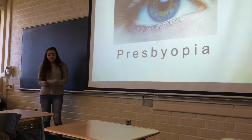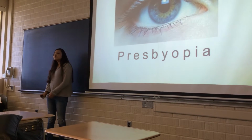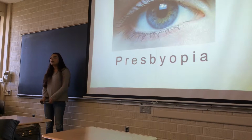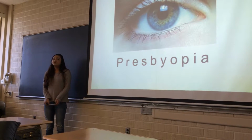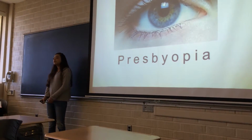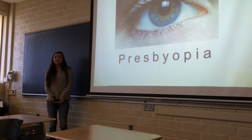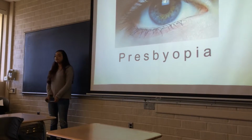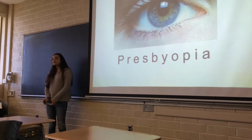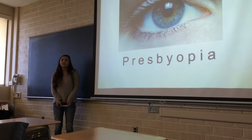So corneal implants are for people with presbyopia. Presbyopia is the gradual loss of your eye's ability to focus on near objects. Many people will notice this when they're in their 40s, and they continue to lose their near vision until they're about 65. So normally, our parents will have reading glasses because they're losing their near vision.